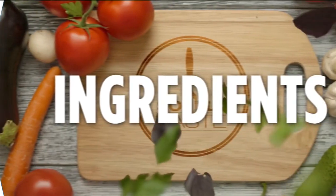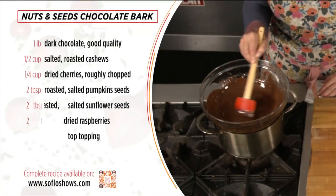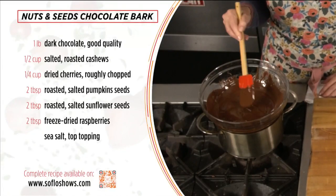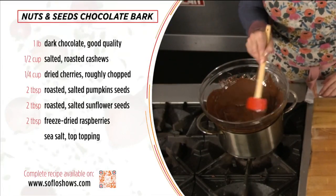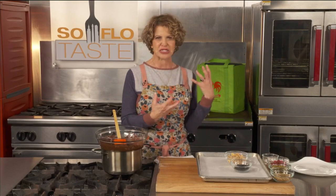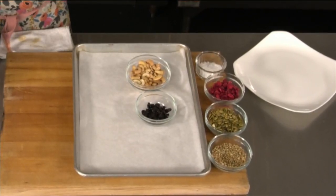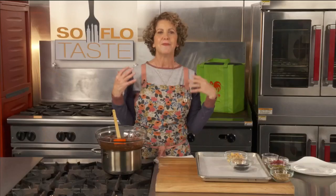We are going to finish off today with the best ingredient, chocolate. So I'm going to teach you how to make a chocolate bark. If you've never made a chocolate bark, that's okay. But if you have never eaten a chocolate bark, then now's your time. So what you do is you melt chocolate and you put in your favorite crispy, sweet, tart things, maybe even salty, and then you have something delicious and beautiful.